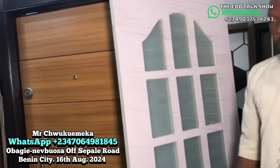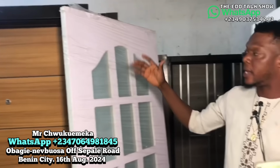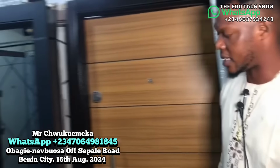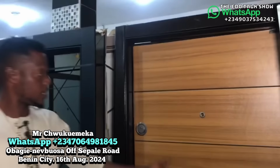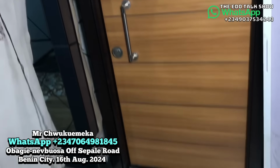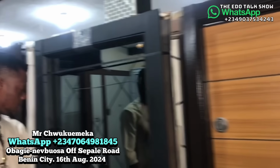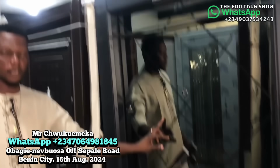It's sealed up. You have the bigger frame. When you buy it, we'll give you the frame. Everything will be complete, both the keys and all that. Okay, they follow the frame and the keys. So the same thing with this one. This is the 3 feet of the wooden one that I showed you there. This one now is 360,000.